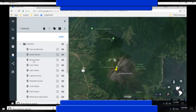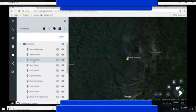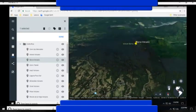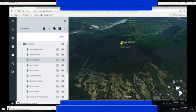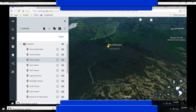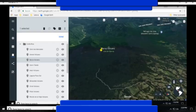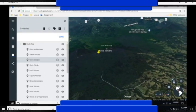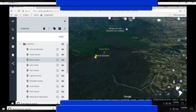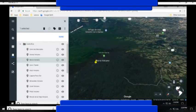So we're moving on to Barva Volcano. Barva Volcano is an andesitic stratovolcano complex in central Costa Rica. It's 22 kilometers north of San Jose. On the eastern side of the mountain, it has a lake in what was the volcanic crater. It's called Laguna de Barva. And on the western side, it has three hills on the top, which are called Three Marys. It is located in a small agricultural community of Sacramento.